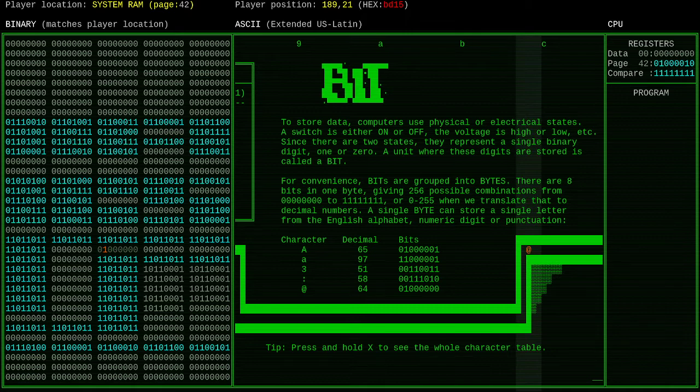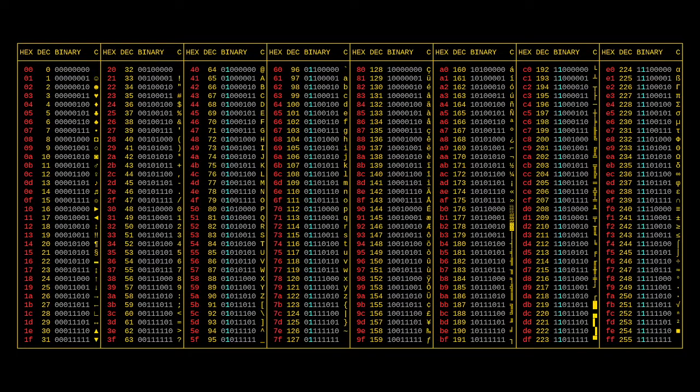Press and hold X to see the whole character table. Okay. So this is an ASCII translation table. You can see the hex value, the decimal value, the binary value, and then in the C column there is the ASCII character that is being represented. You'll note that all of the English capital and lowercase letters are represented, and they are represented differently. The lowercase a is a different character than the uppercase A. And if you get really good at reading binary or even hex or dec, you get good at looking at ASCII in a way other than its ASCII representation, you can actually spot them by sight a lot of times.